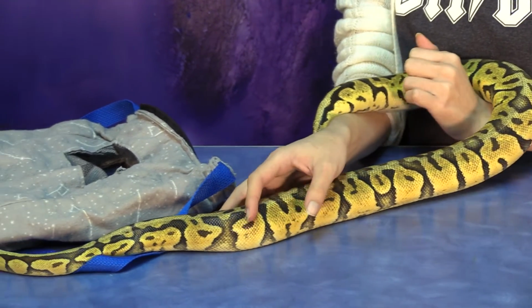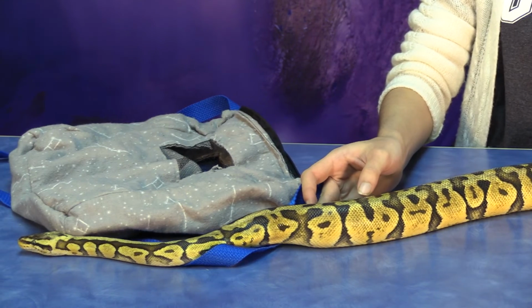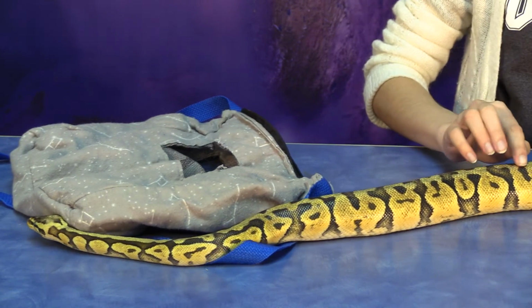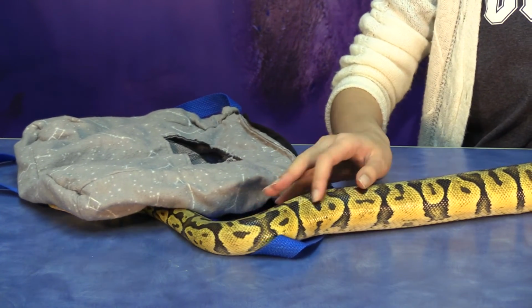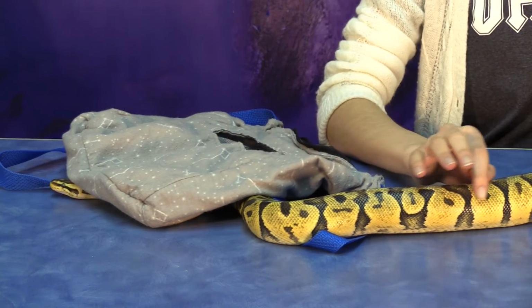Oh goodness, where are you going, sweet boy? Jake is very long. He's almost 4 feet long, about 4 feet long. And he's kind of cuddling up under the bag like blankets.